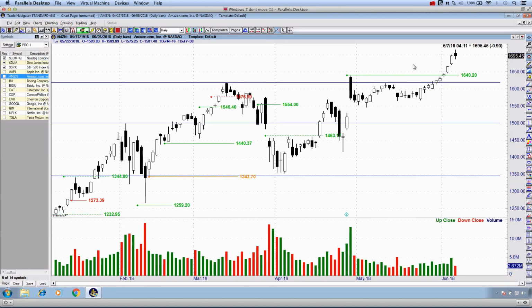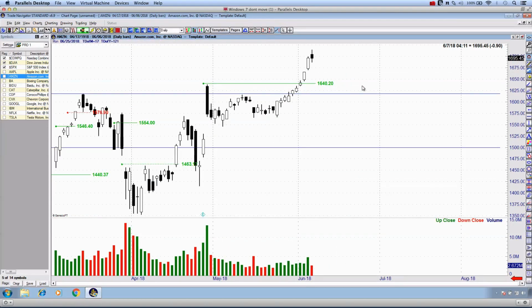Amazon is continuing to trade. You can see this. Breakout entry 1,640. Today it hasn't really gone anywhere. It is down slightly, but you can see we're up here at 1,695. In fact, we pushed above 1,700 intra-session. So this has already moved $60, okay? $60 of intrinsic value into those call options on Amazon.